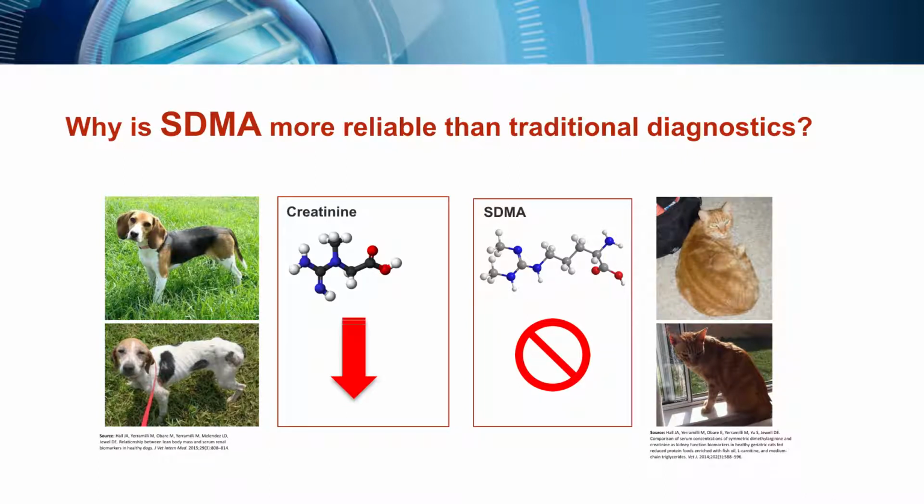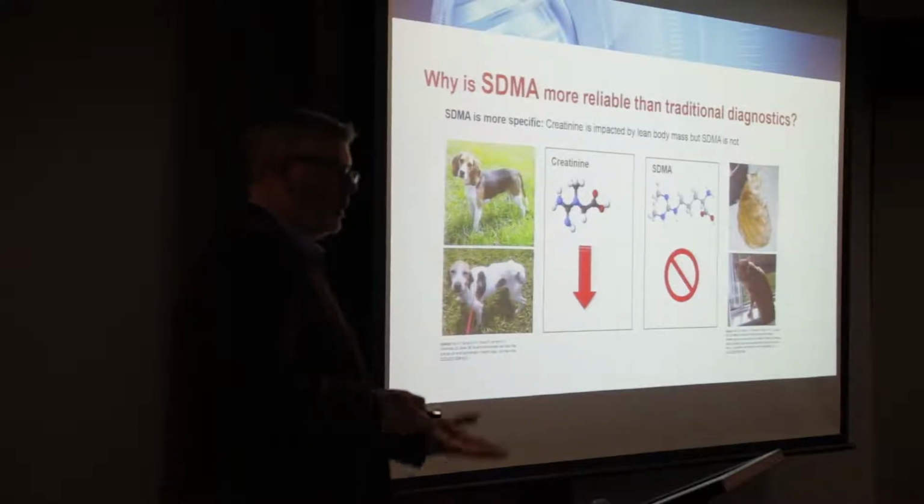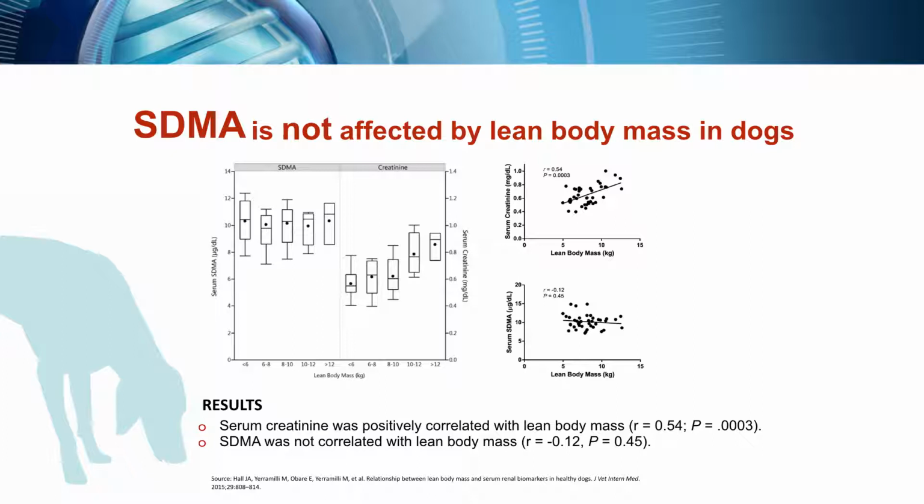Also done out of Hill's, they looked at the effect of lean body mass. They have this very fancy device called a DEXA scanner, which is a non-invasive way of looking at lean body mass. And they looked at both cats and dogs to see the effect of loss of lean body mass on the renal biomarkers. Stephen's going to talk about this a bit later in more detail. But this is on the left, a feline study, on the right, canine. And what it showed is that as lean body mass was reducing, the creatinine fell. In some of these animals, their glomerular filtration rate was dropping, but the creatinine fell in line with the lean body mass, whereas the SDMA remained stable. So it showed in both of these studies that the SDMA is not affected by lean body mass the way creatinine is. So that's going to be important for us.